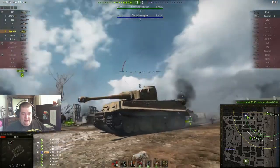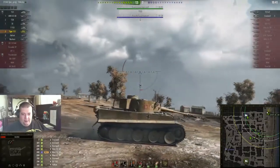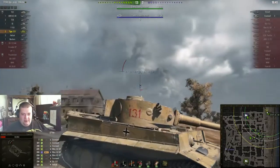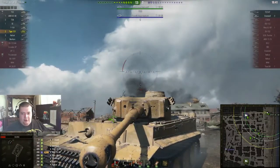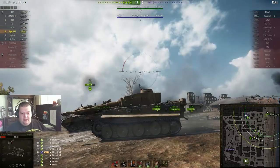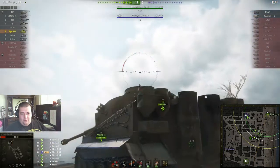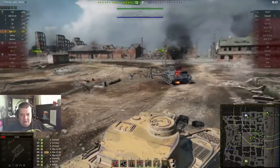But either way, this was still a great game played in the new Tiger. And I really can't wait to see more of these on the battlefield. Also got to look up the stats on this thing. I saw it here and I couldn't help it. I had to record this game. Such a beautiful tank. And I love the fact that this is a custom skin. You can see, of course, its number on it and everything. It's just a beautiful tank.